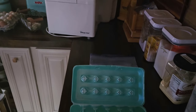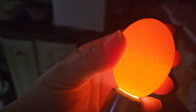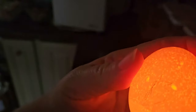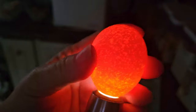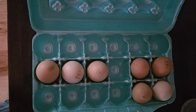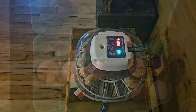Out of the 25, some do not seem to be viable. We took these out after 11 days, and it's been another 5 days, so we're on day 15. You see, there's just a yolk in there. But I would say 7 out of 25 are not viable. So if we get the other 18 to hatch, I think that'd be a pretty good hatch rate. Okay, very exciting.